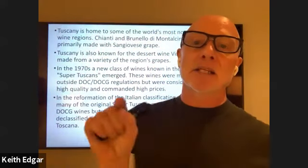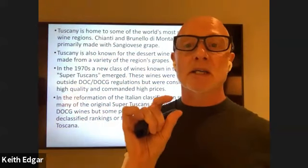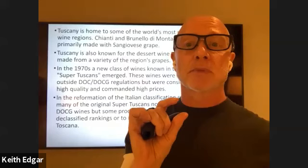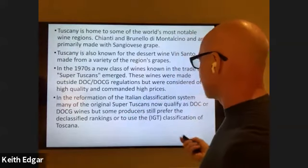But that area in Tuscany, which is along the coast where he's growing this, where Sassicaia is, is called Bolgheri. So Bolgheri is the region. So let's see who was able to get that.